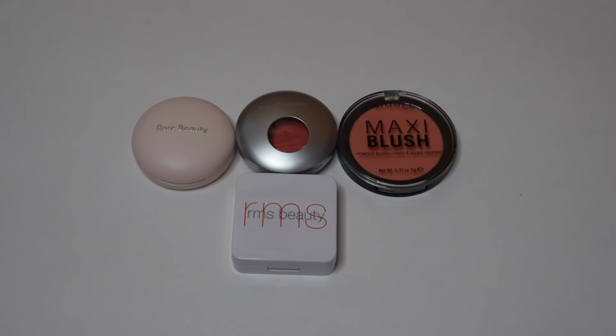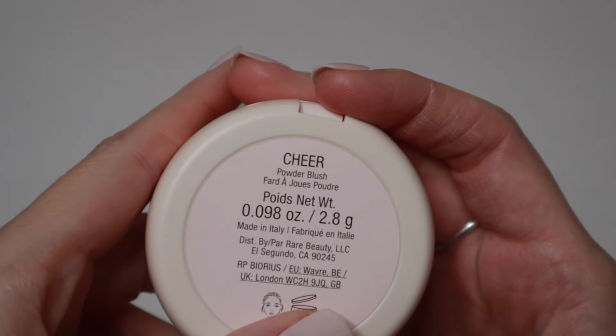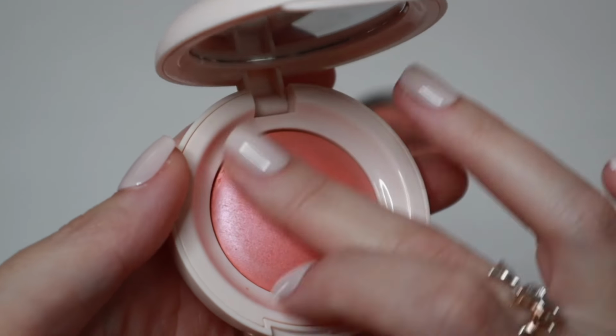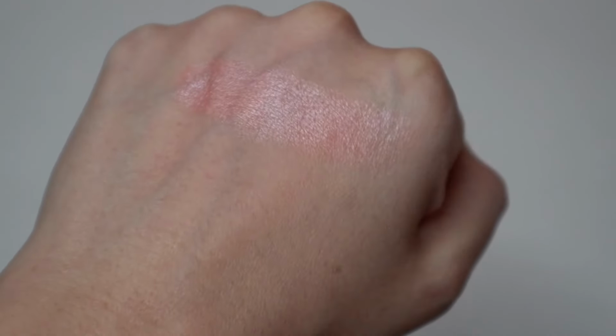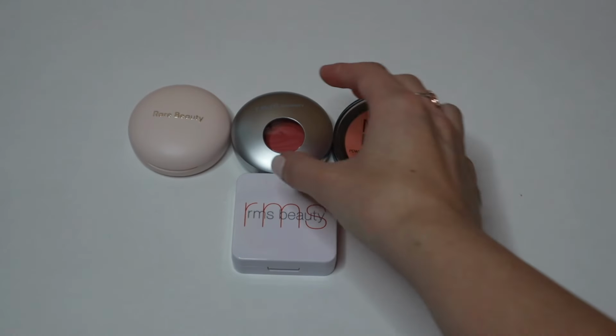Okay, here are all of my R blushes. So we'll start with this one right here from Rare Beauty. This is one of their new blushes in the shade Cheer. Honestly, this is not my favorite. I was actually hoping that this brand would have done regular powder, not this kind of basically highlighter kind of thing. I just wasn't impressed with these. I don't think they're bad per se. I just was hoping they would have been more like a regular powder like this, not so much this kind of formula. So I'm glad that I only ended up ever purchasing one shade because they're just not my favorite.